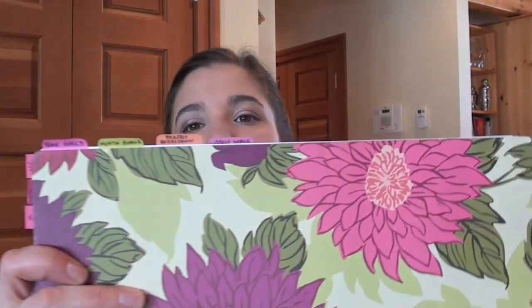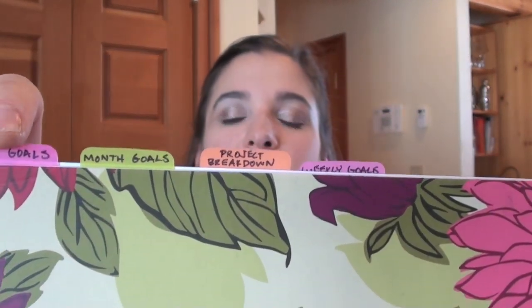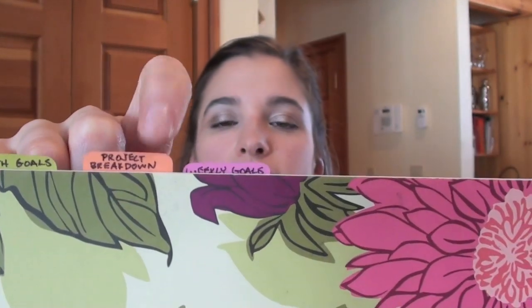Okay, start over. I totally am shaking this camera, but this is the thing I use the most. This is my project management book. It has 4 tabs. I think when I started out I only had 2, and I've shown over the course of some videos how I've added some, but I'll give you a little close-up view. I have year goals, month goals, project breakdown, and weekly goals.